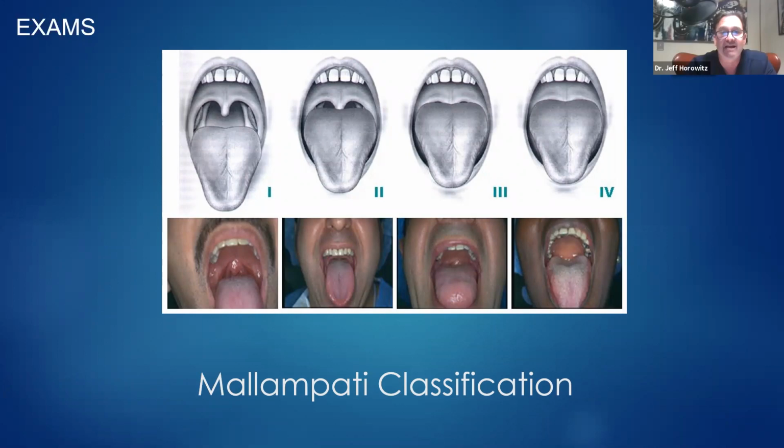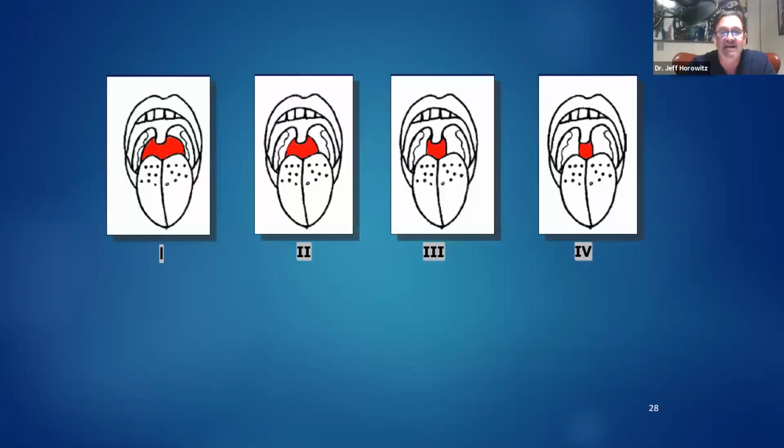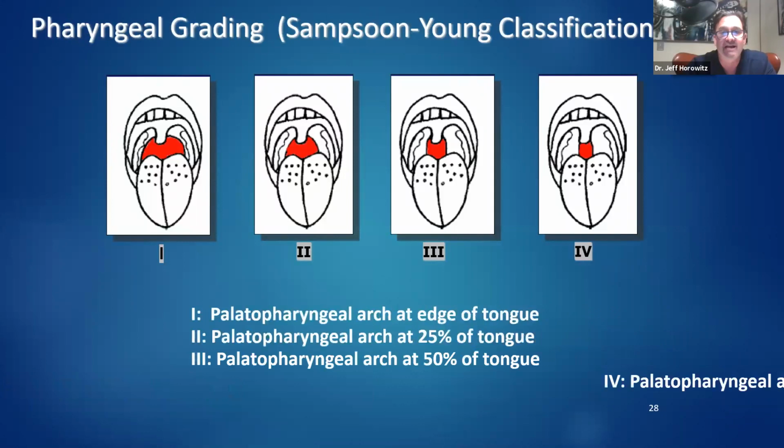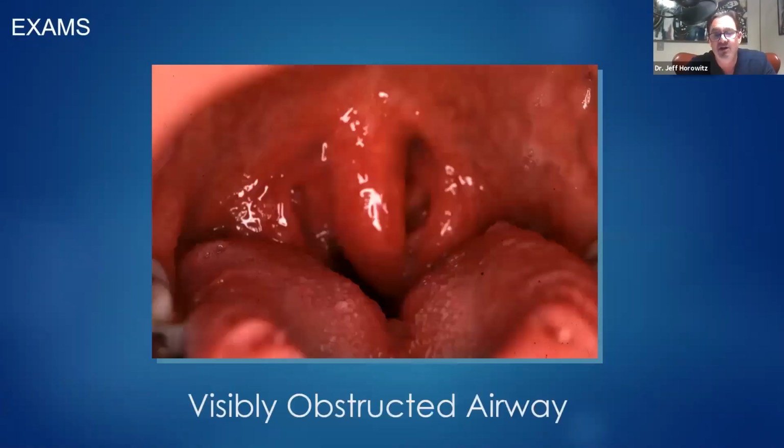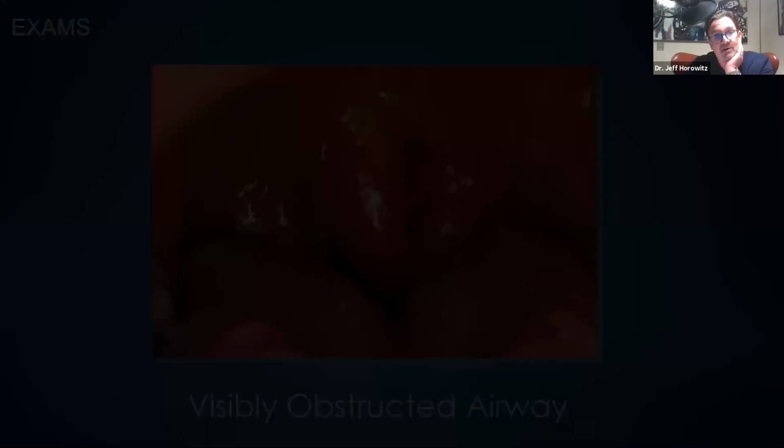So we can do a Mallampati classification. We can do pharyngeal grading, looking at the lateral dimensions of the airway. We can look at the size of the tongue and for structures that visibly obstruct the airway. And as an adjunct, I would also tell you that when you're looking at your cone beams, you also want to be looking at tonsils and adenoids.